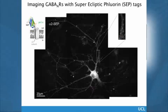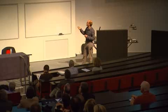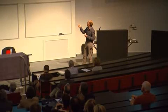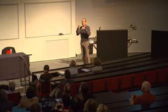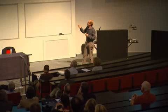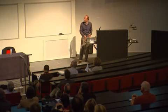And we can transfect into neurons, for example, this cultured hippocampal neuron here, a GABA receptor subunit with this tag. What we know is that this subunit assembles with the native receptor population and is effectively targeted out to clusters of GABA receptor accumulations out in the neuronal dendrites. And I won't show you the data, but we know that these are opposed to inhibitory presynaptic terminals. So we have a readout now for looking at the stability of these clustered GABA receptors at inhibitory synapses in real time using imaging approaches.